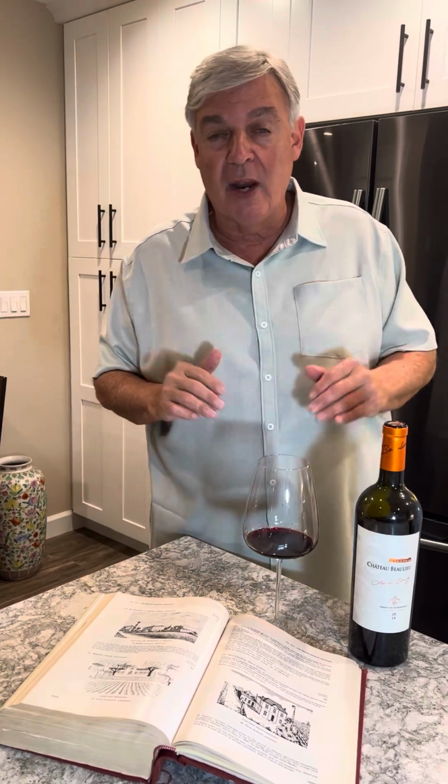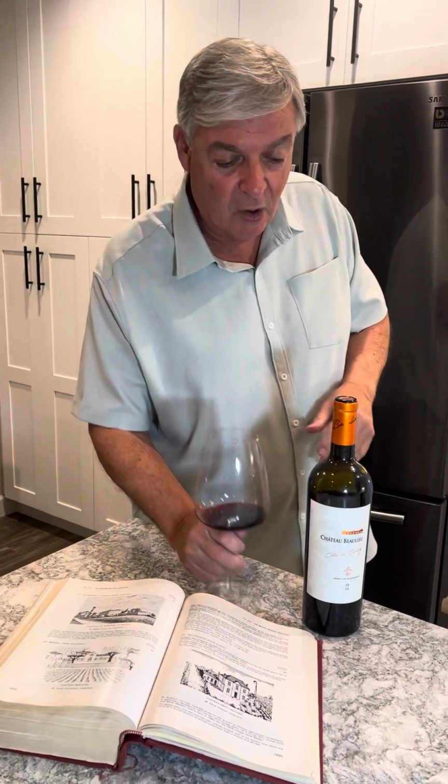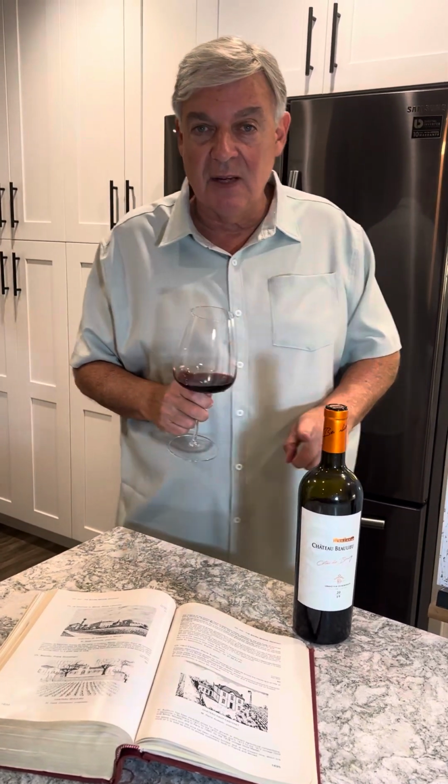And the reason I say that is these wines fly under the radar, $25. Beautiful, beautiful red wines. This is 2019.